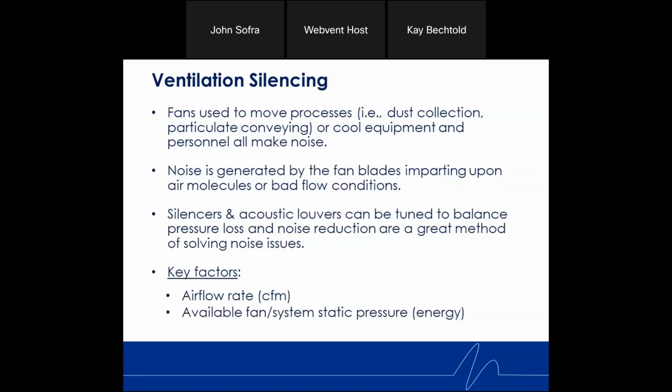Fans are, as we said before, used for dust collection, particulate conveying. Fans are the major issue when it comes to noise, usually in a factory. It's those blades hitting the air molecules and creating all this noise, and you've got different RPMs and things. So when we look at this, we want to look at the airflow from the fan, usually ACFM, actual CFM. You can look at the SCFM and just correct for ACFM, but how much noise is going to go through the silencer or acoustic louver?